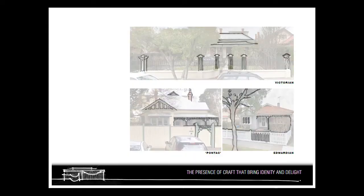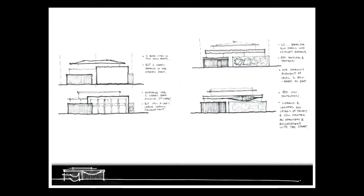And what we had assessed really is that it is that craftsmanship that brings an identity to the homes and some delight, and that interplay between detail and massing, and the garden frontage and the layering of those frontages as well. So that's what gives those buildings their spirit. We need to give our building a spirit as well, is what we were thinking at those early stages. So we started to look at what we would do on our frontage to create that layering and that craftsmanship to bring identity to our building.